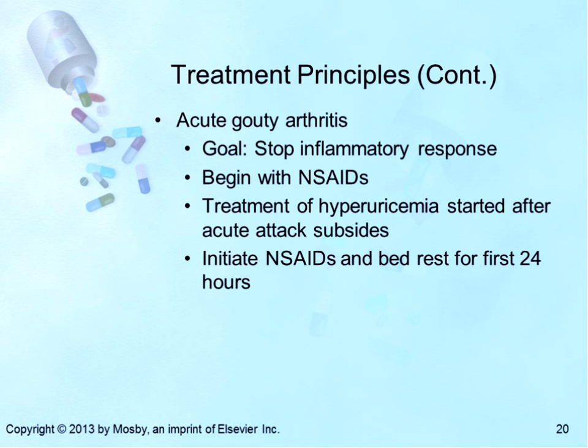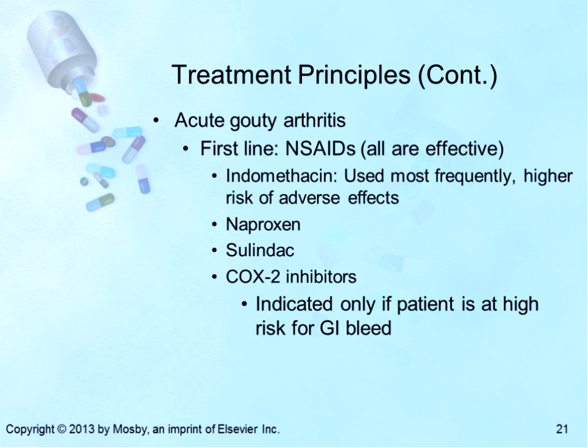For acute gouty arthritis, the goal of therapy is to decrease or stop the inflammatory response. Treatment of acute gout usually begins with nonsteroidals. Pharmacological treatment of hyperuricemia must be started after the acute attack has subsided. Initiate treatment immediately and put the patient on bed rest for the first 24 hours. Nonsteroidals are the drugs of choice for reducing the inflammation and pain of acute gout. Nonsteroidal anti-inflammatories indicated for gout include indomethacin, naproxen, and sulindac, but all nonsteroidals are somewhat effective.